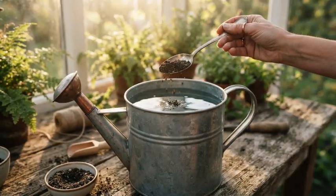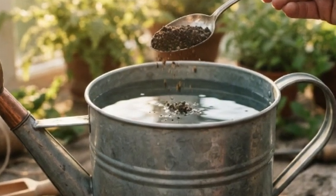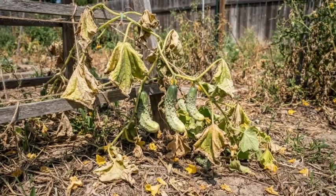Think of it like seasoning food. A pinch of salt makes the dish, a cup of salt ruins it. The same principle applies here. Let's look at cucumbers specifically, because they respond almost instantly.